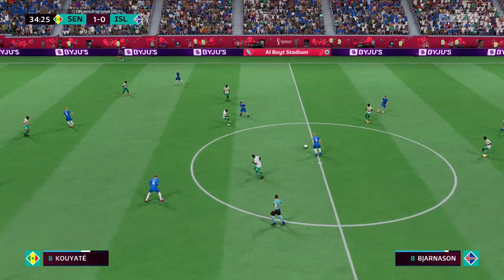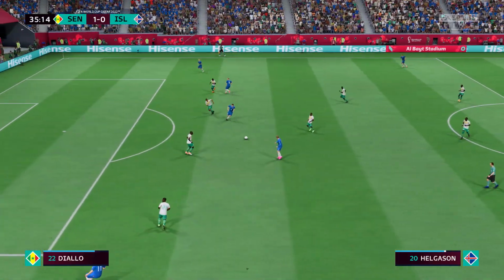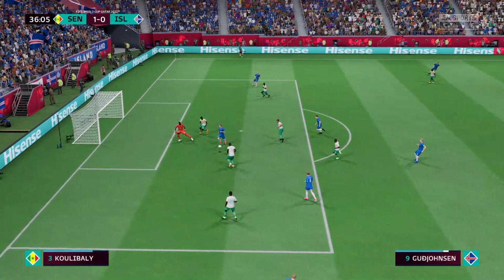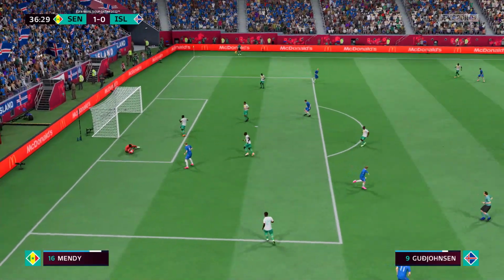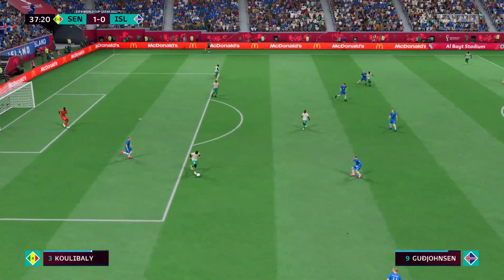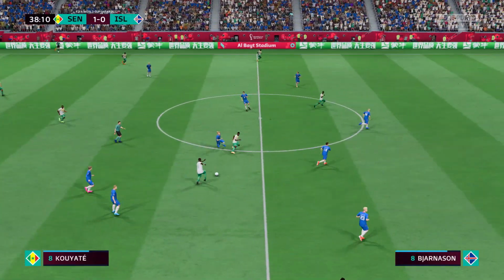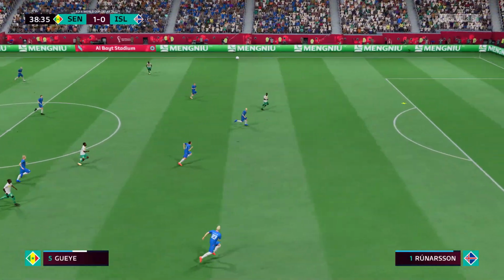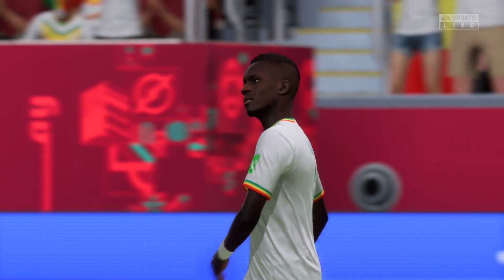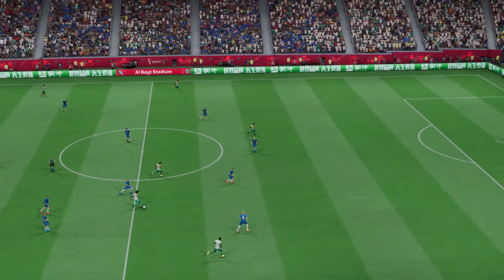Really good interception. And do they mean business on this occasion? It should be! And able to get a body in the way. And the keeper making sure there were no scraps for them to feed on. Kouyaté. Lovely ball over the top. Well, the flag was up in good time, bringing that move to an end. Well, he's just got to be more patient there. He's gone too early.